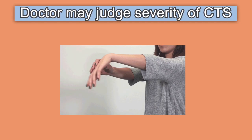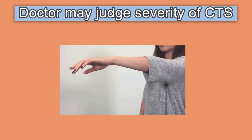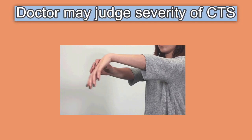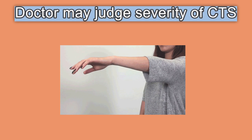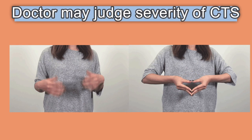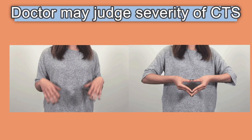Once a diagnosis of carpal tunnel syndrome is made, the examining doctor needs to judge the severity of the disease. If you have only numbness and tingling, with no weakness in your hands, then probably you are suffering early symptoms. In such a condition, physiotherapy and activity modification will ease your symptoms.